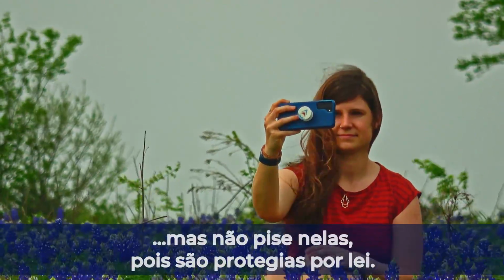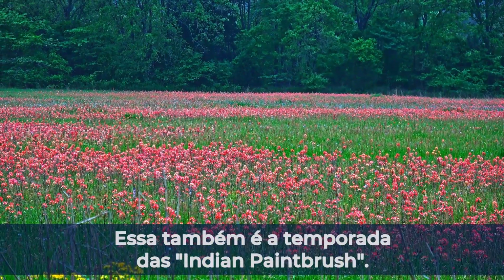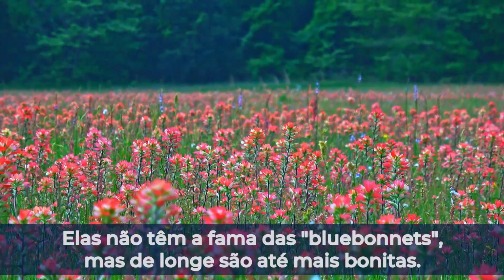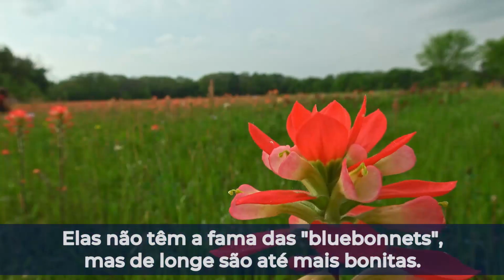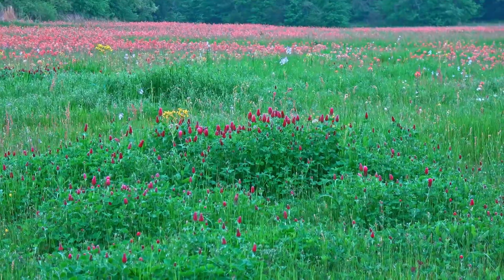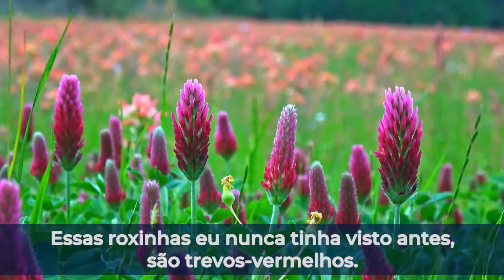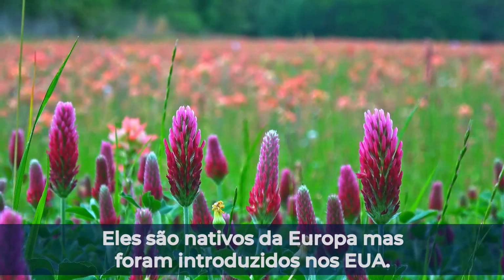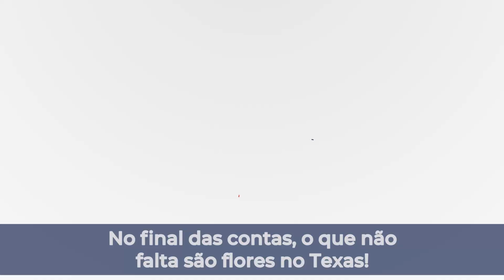But be mindful not to step on them, because they're protected by Texas state law. Indian paintbrush is also in season this time of year. They're not quite as famous as the bluebonnets, but honestly from far away, they might even look better. And they're also really cool in a close-up too. These purple ones I had never seen before, and they turned out to be crimson clover. It's actually native to Europe, but it's been introduced in the US as well. Oh no, when it comes to wildflowers, Texas really delivered.